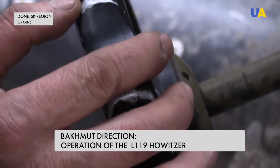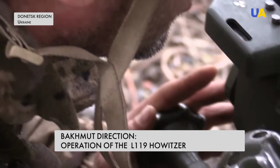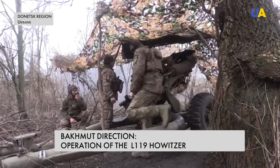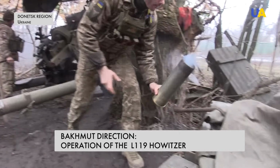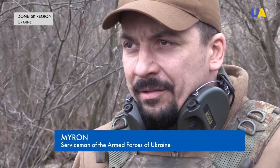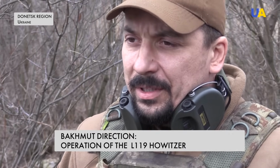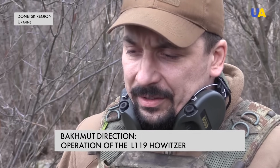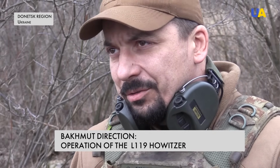Howitzer is loaded manually. It fires 6 rounds per minute in the first 2 minutes of firing. In this case, it suits us very well, both caliber, maneuverability, speed of roll-up and roll-down, and also the possibility of a quick first strike. In other words, this gun is very suitable in these conditions.